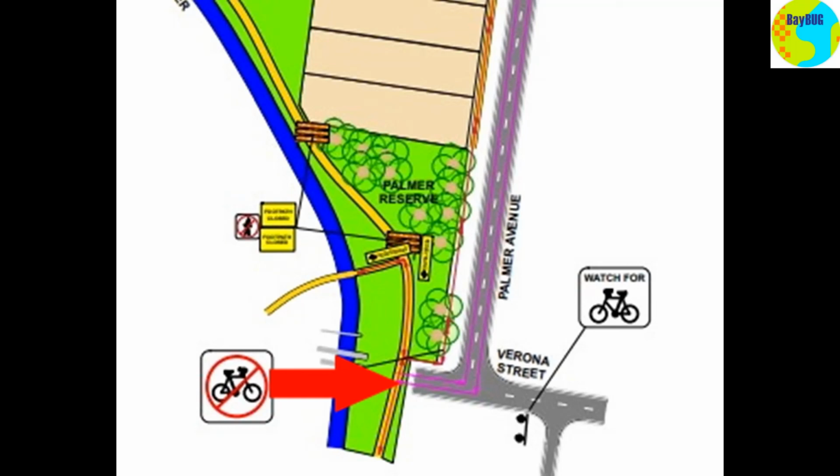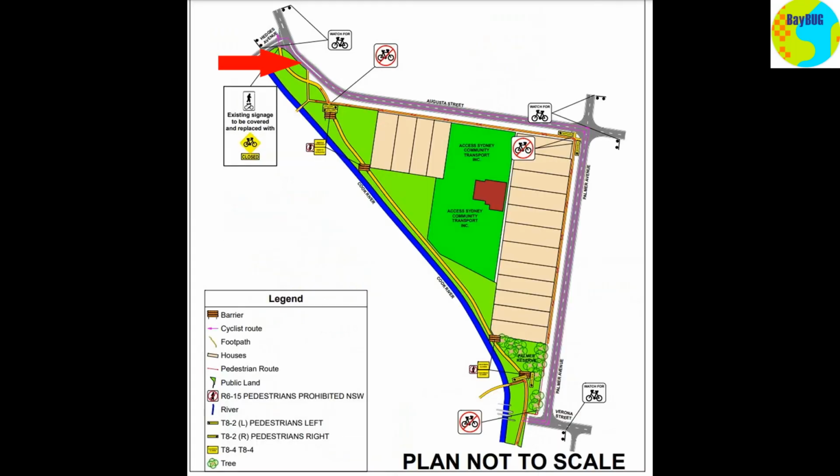And then, you know, you've got to make this stuff obvious, because there's actually no map here showing people where to go. The map is beyond the turn-off point, and it's a tiny little thing. It's A4. It's probably going to get soaked when it rains and you won't be able to read it. And cyclists aren't going to know where the hell to go. So when you send them out onto Verona Street, you then need another sign telling them to turn left and go up Palmer Avenue.